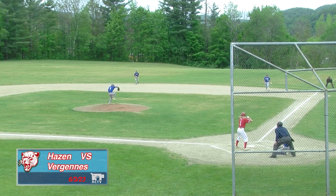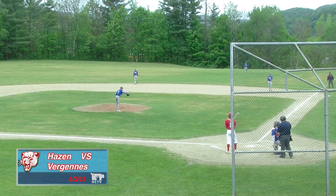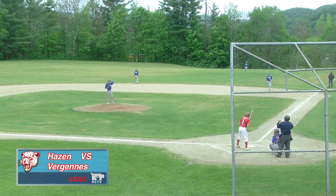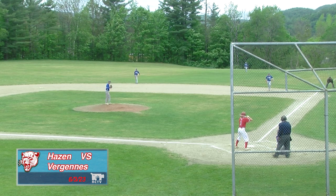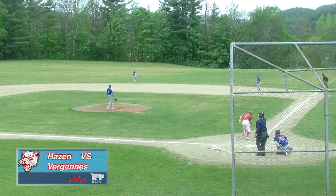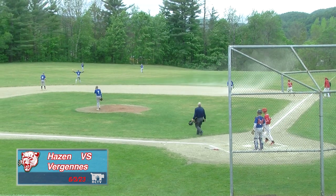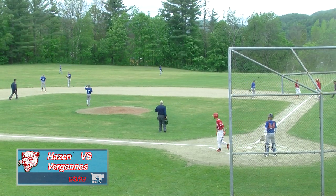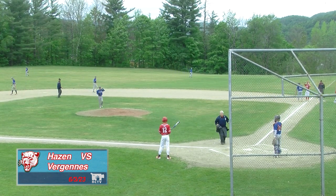Kimball now. He'll kick and fire. In there for a strike. All right. I don't blame Moody there. Wanted to see one. And Moody shoots one. Oh, that might be a gapper. Oh, they get to it quick. Moody takes a big turn at first base, and he's going to scoot back. So, a sharp single to start the inning here for the Hazen Wildcats.